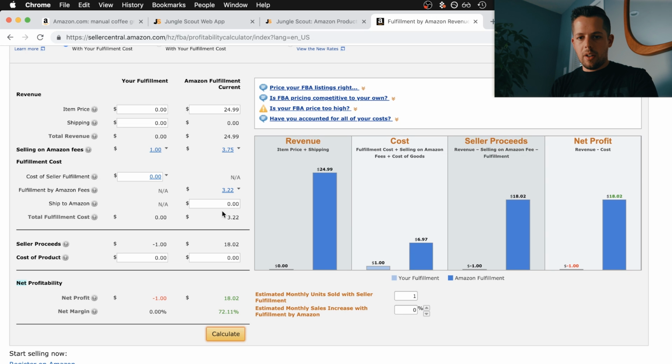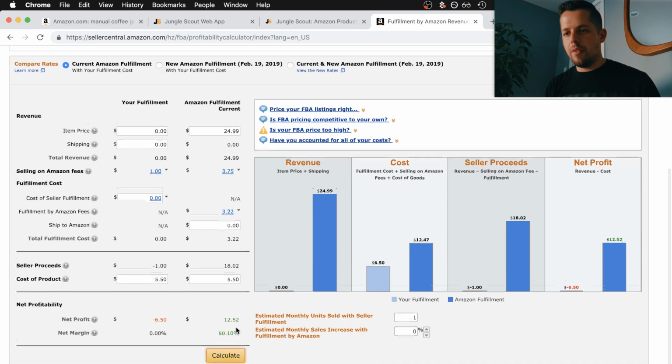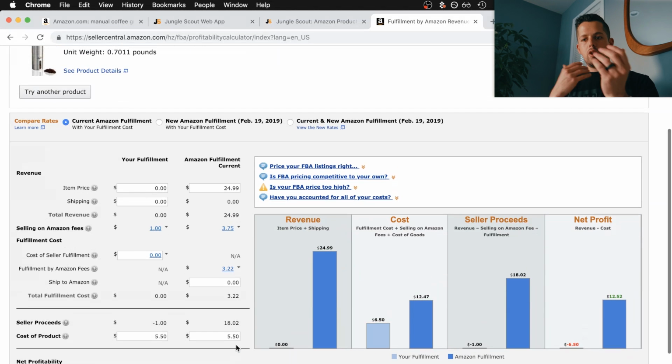So, let's say this product costs you $5.50 landed, shipped into Amazon. You're figuring out, okay, that's about $12.50 of profit. And you're just figuring out, does this even make sense, right? Does this make sense in terms of, is this something that has enough profit in it to be healthy?